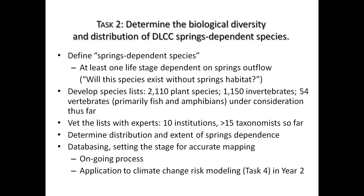The effort here is to database these. Jerry will talk about that process after a little while, to set the stage for accurate mapping. And as I say, this is an ongoing process, and our goal really is to apply the data we gather here to climate change risk modeling in Task 4, which is a subsequent process.